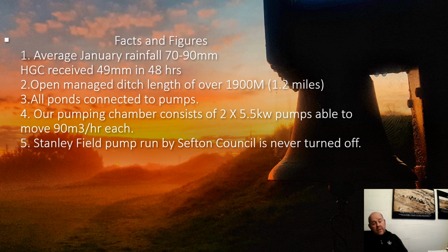All the ponds are connected to the pumps via culverts, which allows us to monitor the level and check and change the level of the ponds. A pumping chamber consists of two 5.5 kilowatt pumps, which can move 90 cubic metres per hour. And finally, Stanley Field Pump is run by Sefton Council. They don't turn it off. It can't be turned off apart from for obvious maintenance, because it will flood the local housing estate.